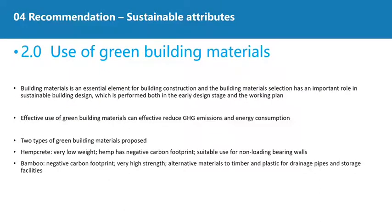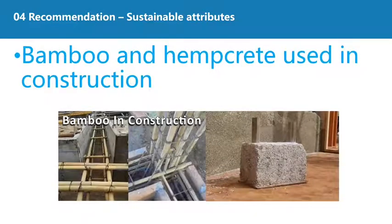Use of green building material will be emphasized in the construction phase. Two types of green building material, as examples, are provided in this report, including bamboo and hempcrete. Both of them have a negative carbon footprint, thus can reduce greenhouse gas emissions effectively. Moreover, they have good performance as building components as well. Here are photos of them.